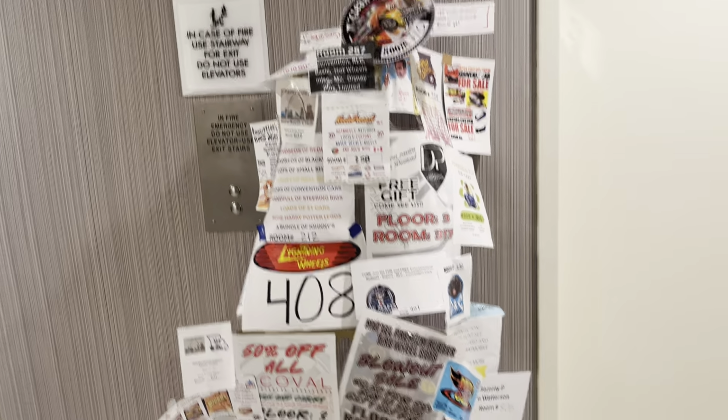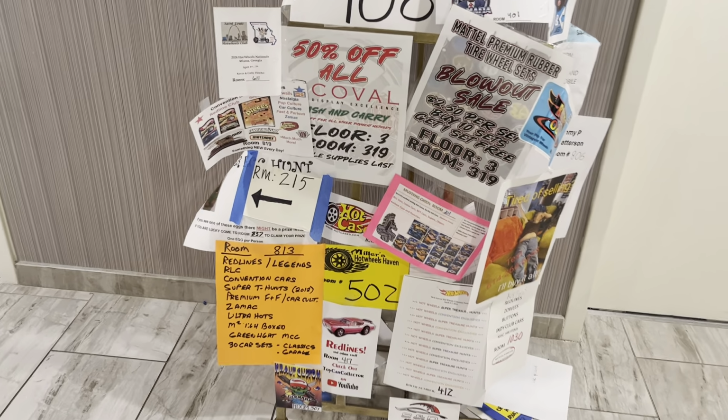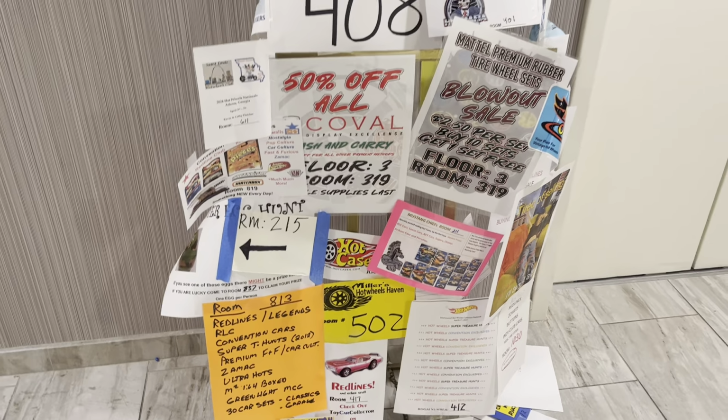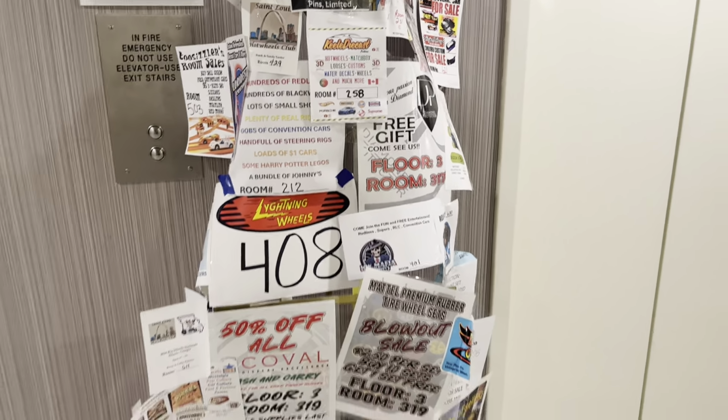We're here in Atlanta, Georgia, at the Crown Royal Plaza, I think that's what it's called, for the House Convention. It's called the National House Convention, guys. This is where people put their information, what rooms are open. Let's go see and find out what rooms are around.